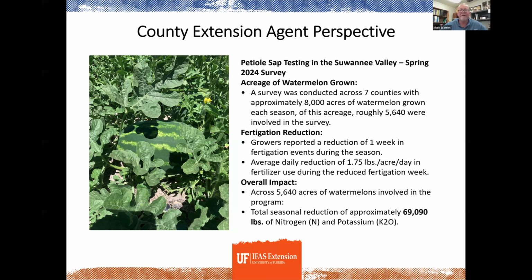really great response rate. Again, farmers all speak a different language, but when you start asking them how much this has enabled you to reduce your fertilizer application, specifically your nitrogen application, it gets kind of tough to get that dug out of them. How much less nitrogen are you using as a result of petiole sap testing? It's tough. But a great way for them to look at it is, I've saved myself 3 injection cycles, or I've saved myself 2. Ultimately, our average response was that we've saved about a week's worth of fertilizer application.